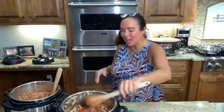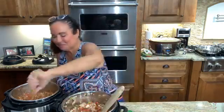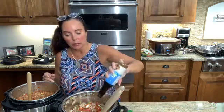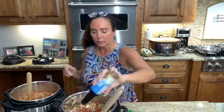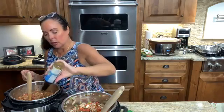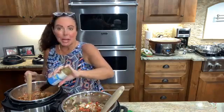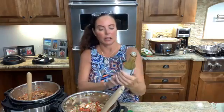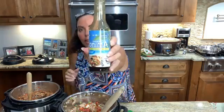Okay, time to have the spices go in. And we're gonna start off with our liquid aminos. You're gonna wanna have about 2 tablespoons of liquid aminos. I like the coconut liquid aminos, and I'll show it to you, even though it's gonna be sideways or backwards. And this is the brand I love. I love that particular brand, coconut aminos.